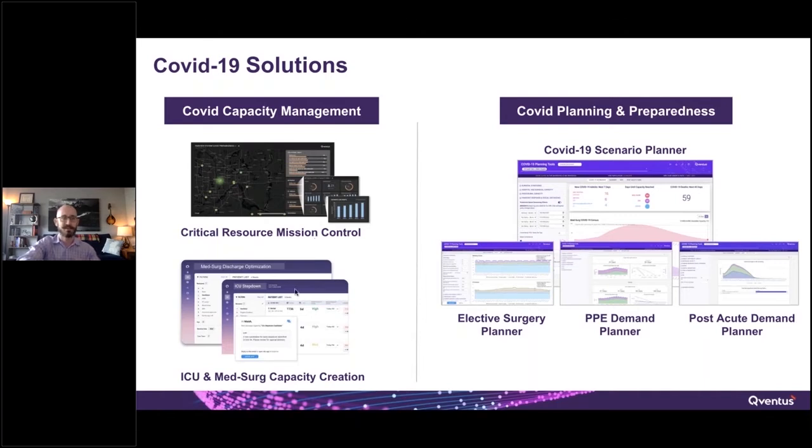Next, we've got the capacity creation solutions, which use machine learning models to identify 25% more patients who are ready for step down or discharge than care teams normally would. Finally, we've got the planning solutions here, which help health systems predict what's going to happen with COVID. It's the core of which is the COVID scenario planner, which is the predictive foundation driving the elective surgery planner, the PPE planner, and the post-acute demand planner. So let's take a look now.